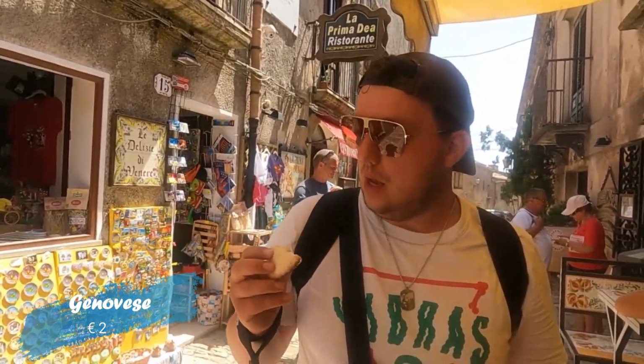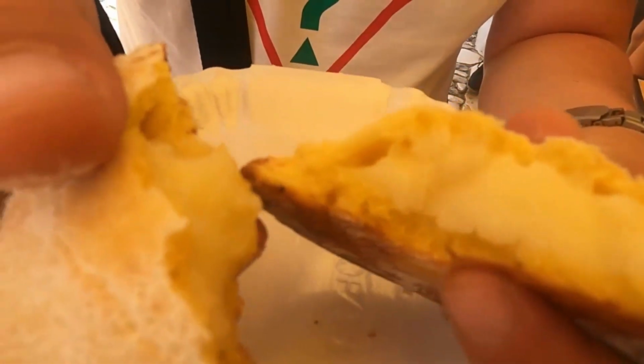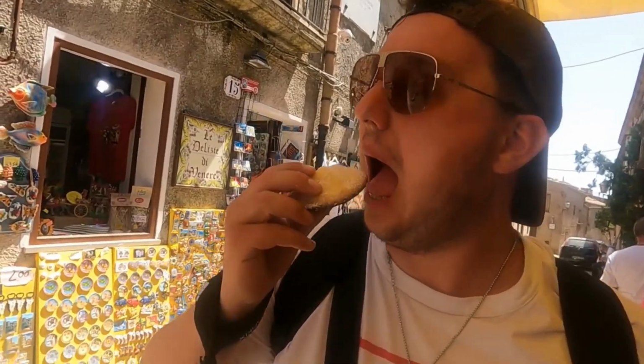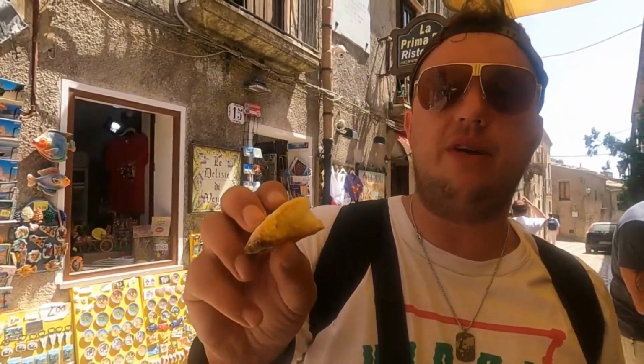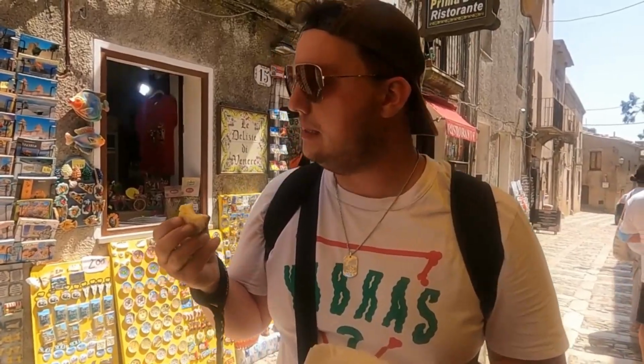So, this is a typical sweet from here and it's called Genovese. Inside there is a kind of cream, but I don't know which one, with lemon. So, let's taste. It's a bit hot. The dough is very soft and crunchy at the same time, and the cream inside is very light, very good, and with a very intense flavor.